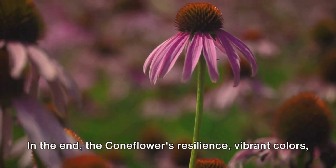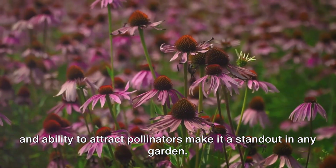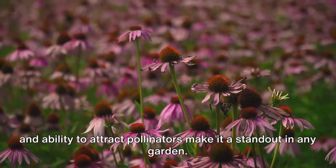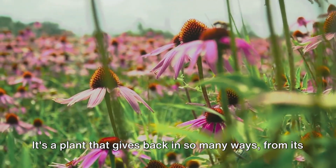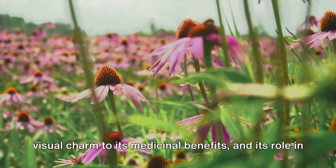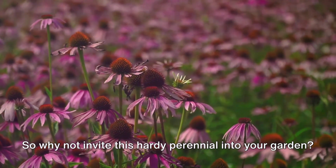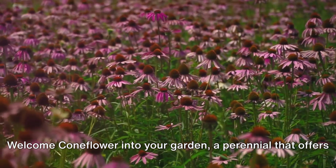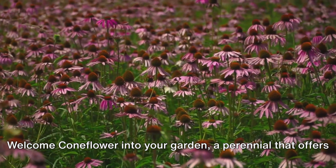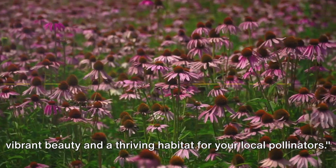In the end, the coneflower's resilience, vibrant colors, and ability to attract pollinators make it a standout in any garden. It's a plant that gives back in so many ways, from its visual charm to its medicinal benefits and its role in supporting local ecosystems. So why not invite this hardy perennial into your garden? Welcome coneflower into your garden, a perennial that offers vibrant beauty and a thriving habitat for your local pollinators.